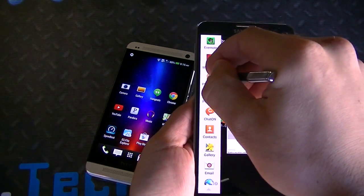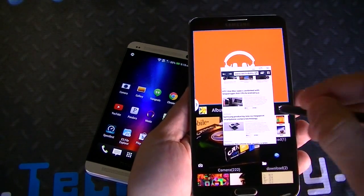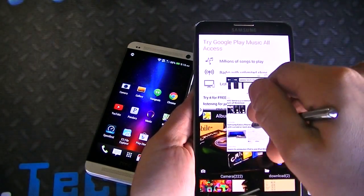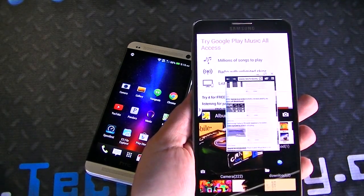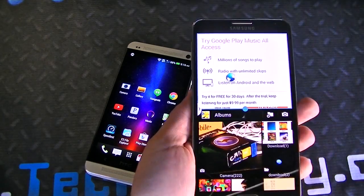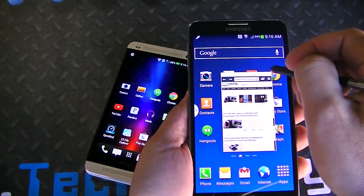I don't know, take, let's say, the play music. Right there, boom. I can do all this at once. I can even watch a video while I'm browsing the web and text messaging and checking my pics. And I could just minimize that. X out of multi-window. I could reopen it, I can X out of it, maximize it.